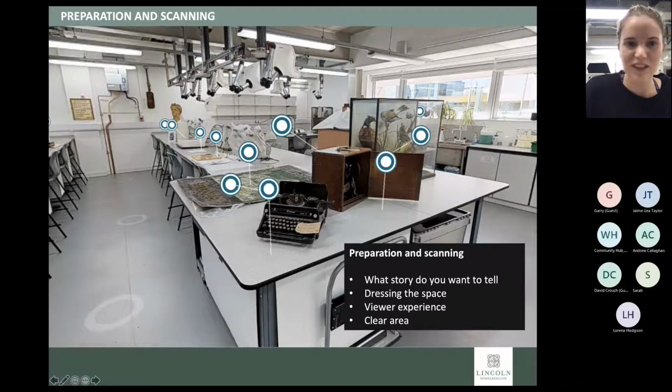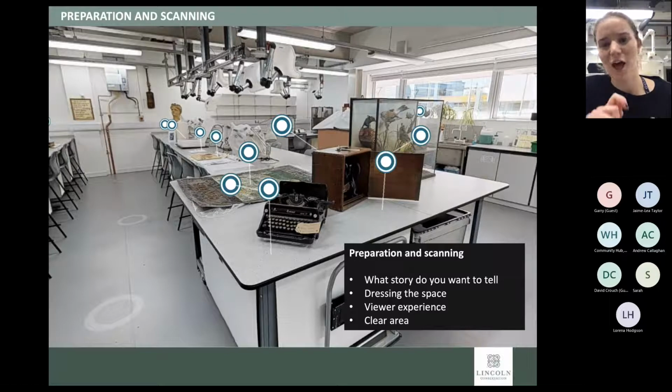So, this is in our teaching labs up at the university, and the story we wanted to tell here was about the different objects that students had worked on. So we made sure that these were out and could be displayed, and that everything else looked nice and clean and tidy, so it was dressed ready for that. So you go in thinking, what do I want to say? And so let me set up the space to tell this.